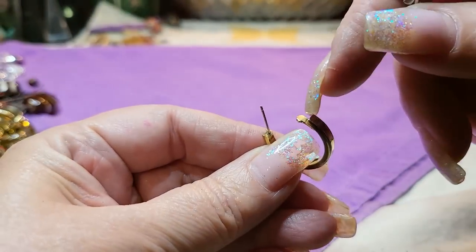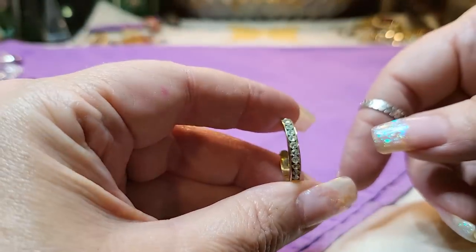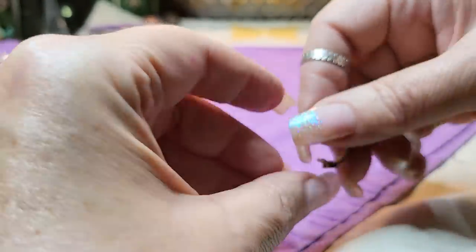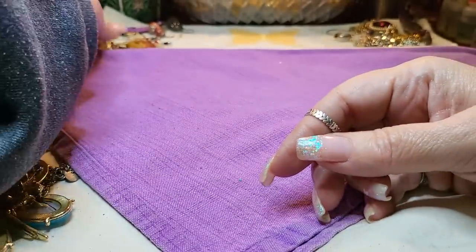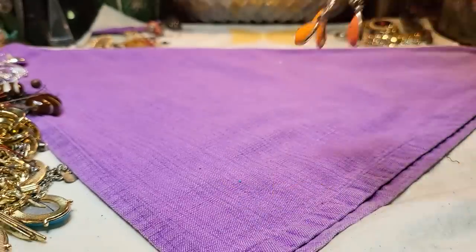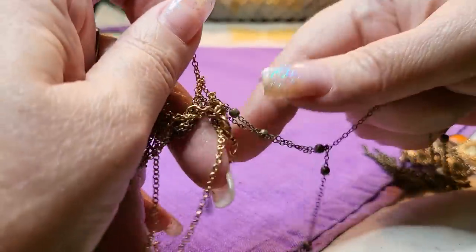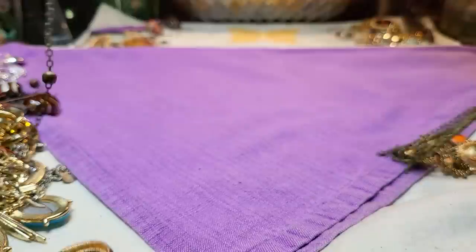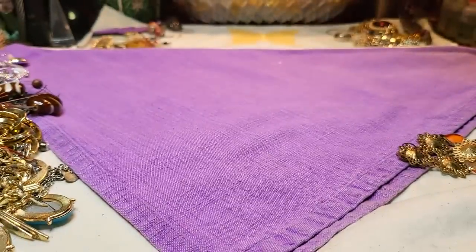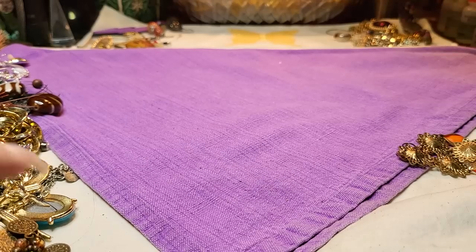Okay, and this one is... Oh, it's missing the back to close it. It's an earring. And it's got rhinestones in it. Oh, it's pretty. Okay, we have a tassel necklace. Wait. Well, this is part of this mess. Okay. We're not going to get that. I'm going to have to put that aside, and I'll show you that later. Because that is a mess.